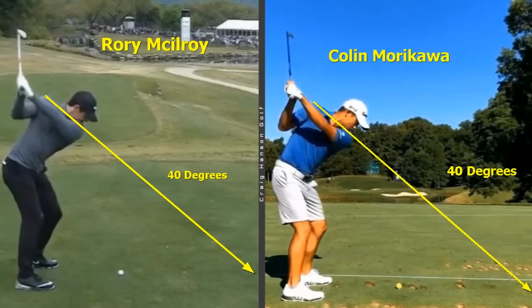So people, right, I've got two questions for you here. How close are you to the proven PGA corridor of 40 degrees at the top of your swing? The next question is, do you actually know what it does for your golf swing? It sets off an amazing chain reaction. We're going to take you through that in this video.